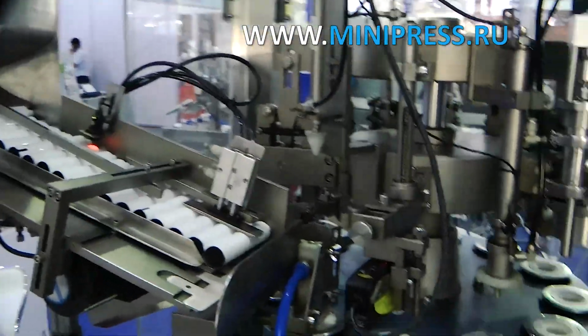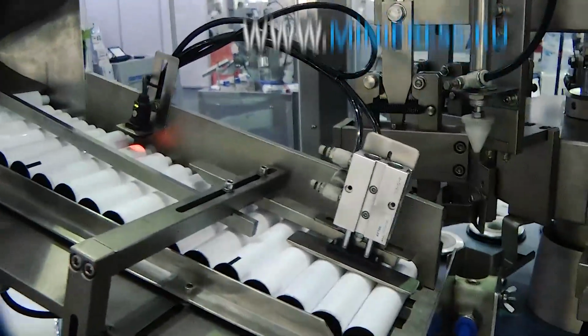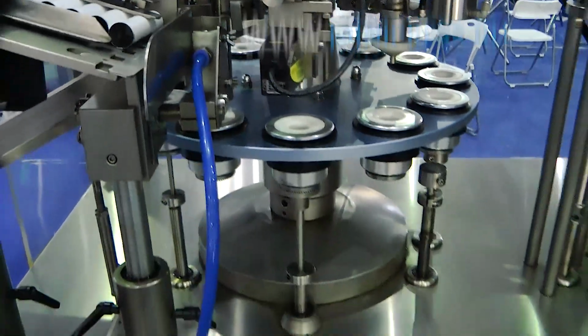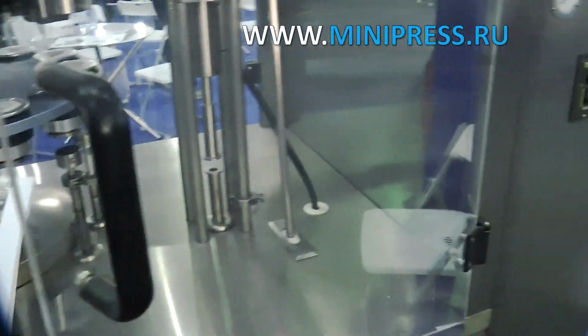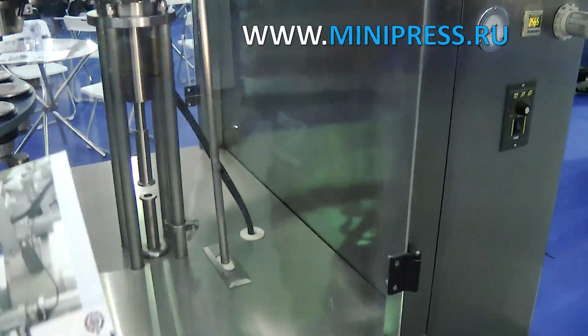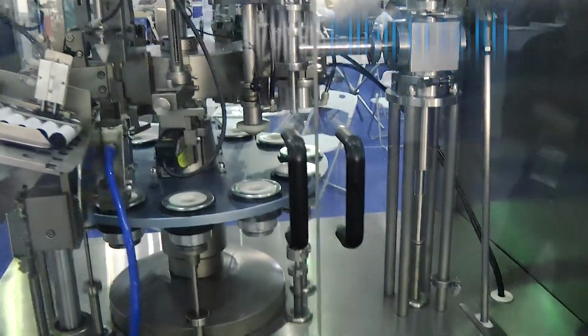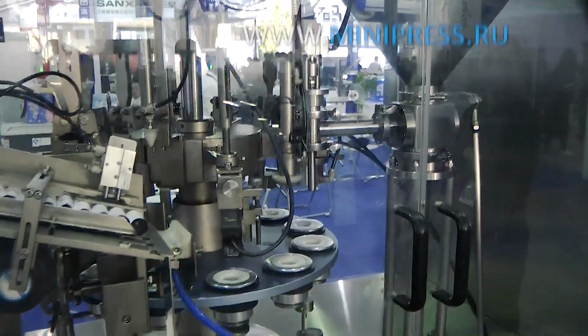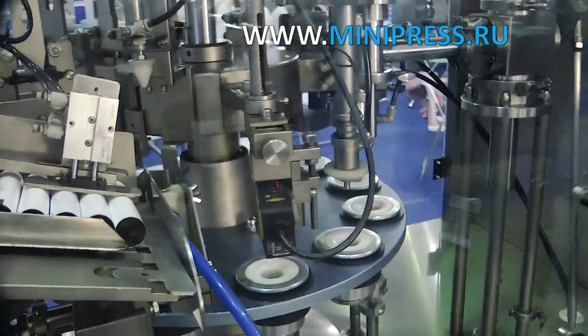I approached the question of choosing a machine for filling tubes with joint ointment with the utmost seriousness. I began the difficult task with the most popular method, a search on the internet. On the recommendation of my colleagues, the first thing I did was to look for European manufacturers. By myself I chose 2 companies, one in Italy and one in the Netherlands.